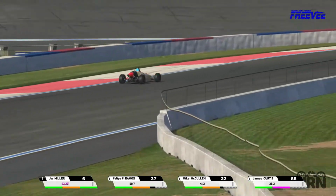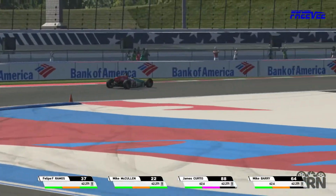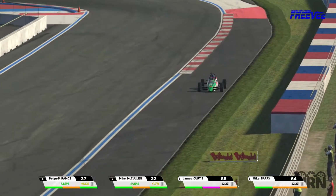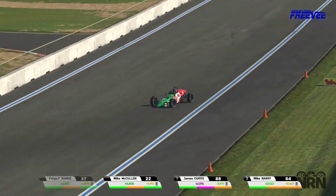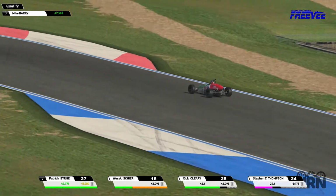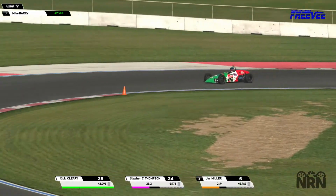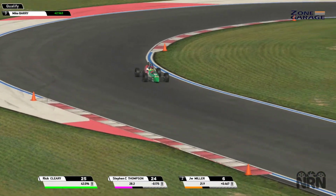This is the first of a triple header here this evening as J.W. Miller goes to the top of the charts. 42.27 seconds. Get you those numbers up on the side of your screen. New quick time, top of the board. James Curtis in the number 88, 42.1 seconds for James Curtis.